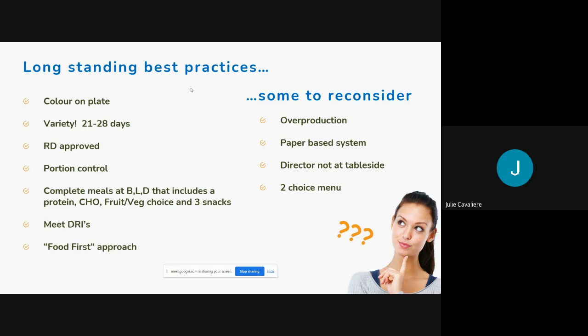Portion control. Well, we know that seniors, generally speaking, don't eat big portions, but we want a fair enough portion that it keeps costs and nutritionals in line and in the right box. So when we're creating menus, we're considering the color and the variety and whether we can get the meal and that the dietitian approved it.